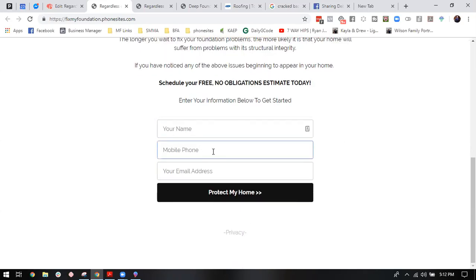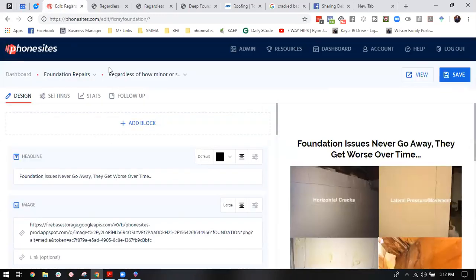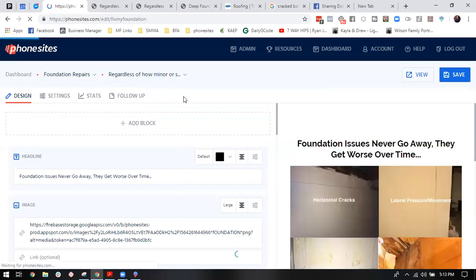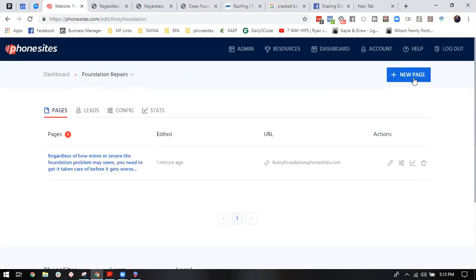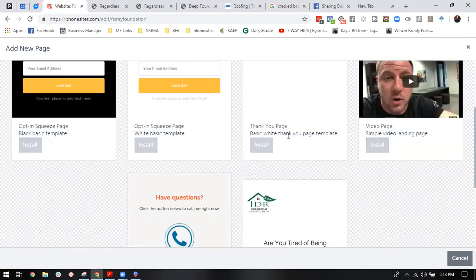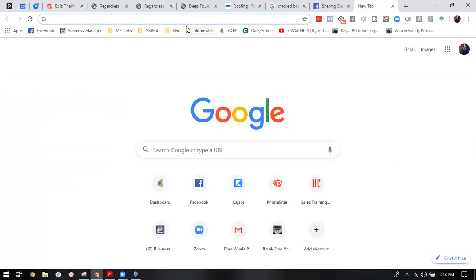Boom. All right, so we're going to get name, phone, email, protect my home. And then all we're going to do on page two is I'm just going to embed a quick little Calendly so that someone can opt in and then actually schedule a repair call right on a calendar page. I love that option. So we'll go ahead here and install a thank you page. Open up Calendly so we can get the embed code that we're going to need.